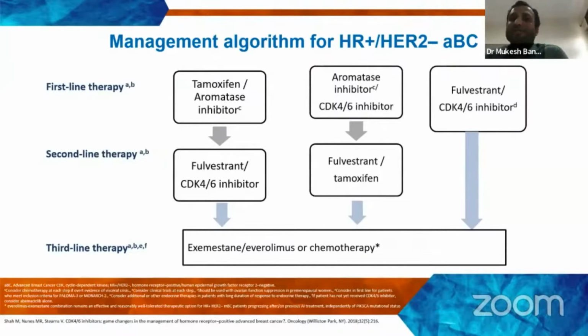If we have used aromatase inhibitors or tamoxifen alone, then in second-line therapy we have the option of fulvestrant combined with CDK4/6 inhibitors, reserving exemestane or everolimus for third-line therapy, or chemotherapy in some patients. If we have used the combination therapy in the first line, which is the preferred recommendation nowadays, in the form of aromatase inhibitors and a CDK4/6 inhibitor, then in the second line we have the option of fulvestrant, and in the third line exemestane or everolimus.